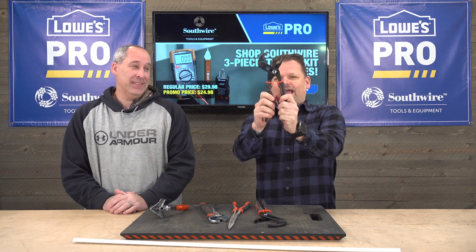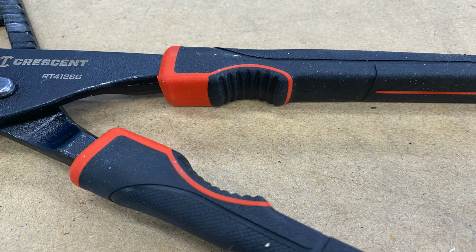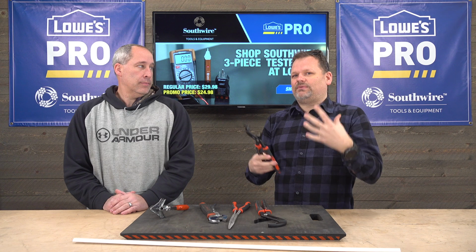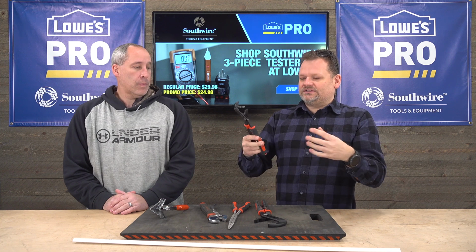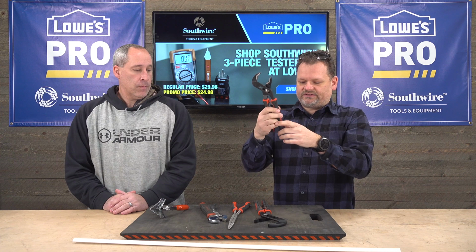Yes, that's right. Here, you guys, see that curvature? So you can put it around pipe and not mar the pipe as you're turning it. So PVC, plastic, something like that, because otherwise it might rip through it, leave marks. This is not going to. So that's kind of cool.